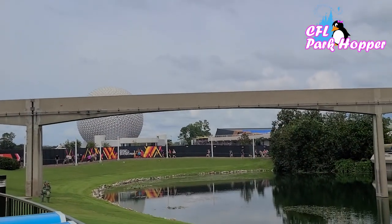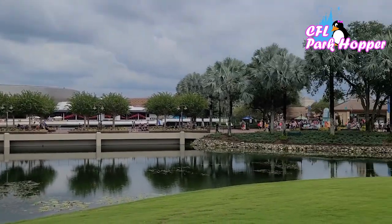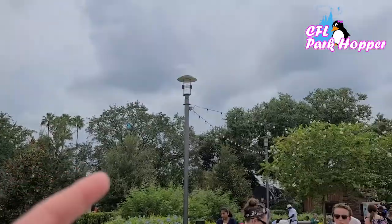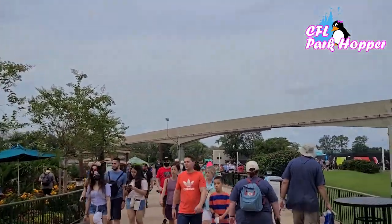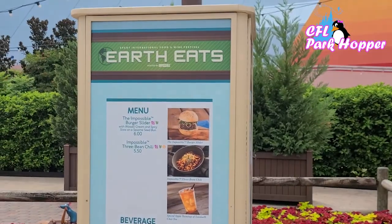Okay, so we're leaving the World Showcase. We're headed back towards the front of the park. Here's the main path that we came down to get into the World Showcase. And we made our loop all the way around. We just ended over here in Canada. Now we're coming up this booth path right here. And the last booth is here, Earth Eats, over here. And we're gonna try something here for fall.